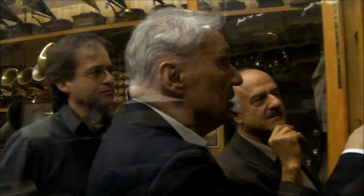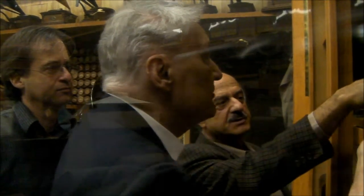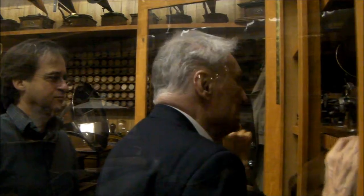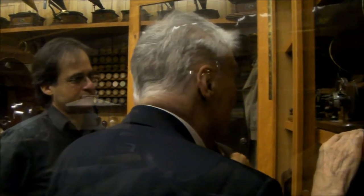They electrified it. The motor's run by a battery, of course? Yes. And it's got a pad here, like a DC motor. I've never seen anything like this. So you can change the speed. Well, you need a certain amount of current for it to get started to get the right speed. Yes, of course.